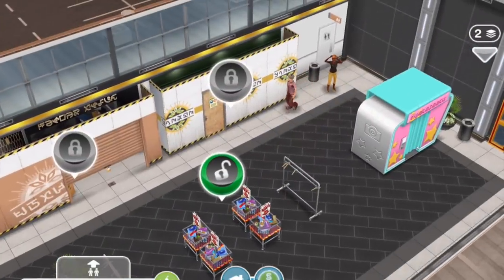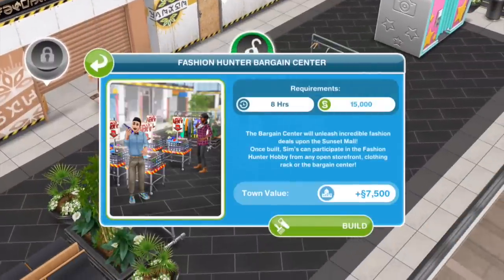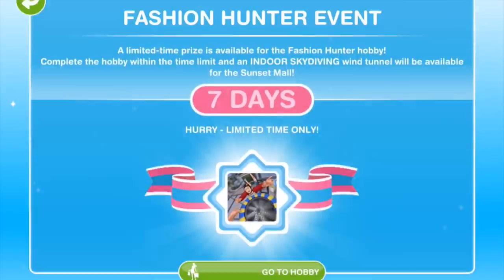Okay, so we've finished cleaning up, and now we've got this area ready to go. Fashion Hunter Bargain Center. 8 hours, 15,000 simoleons. It will unleash incredible fashion deals upon the Sunset Mall. Once built, Sims can participate in the Fashion Hunter hobby from any open storefront, clothing rack, or the bargain center. Oh, that's good. Maybe you can have more than one doing it at once. That would be helpful. Because there's a lot of shops.